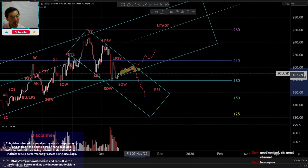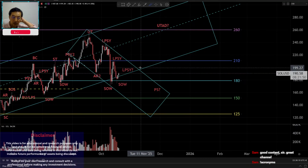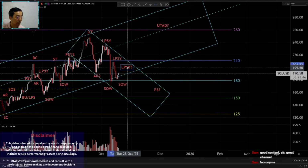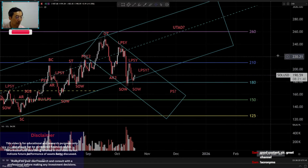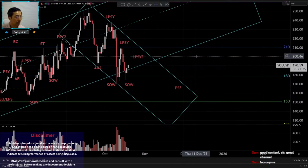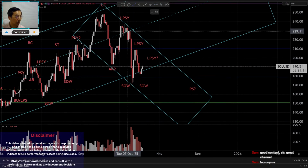So we still have around 2 to 3 weeks before this time point, but I shared many times before, these kinds of breakouts won't wait till the very tip of those wedges or triangles. It's going to probably happen sooner than that. So one more indication we can draw.